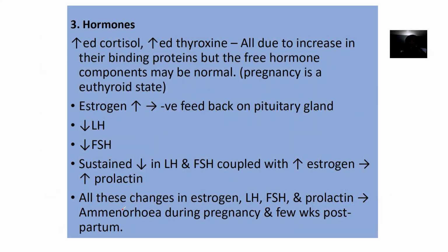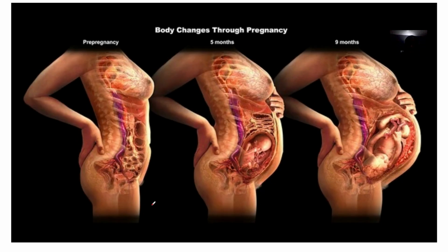So hormones like corticosteroid and thyroxine are increased, all due to what? Increase in their binding proteins, but free hormone components may be normal. Estrogens are increased. So now if it is increased, it will cause a negative feedback on the pituitary gland. The pituitary gland will now reduce producing luteinizing hormone and follicle stimulating hormone. You understand? So all these changes in estrogen, luteinizing hormone, follicle stimulating hormone, prolactin make a pregnant woman not be able to what? Menstruate. You understand? So that's just it.